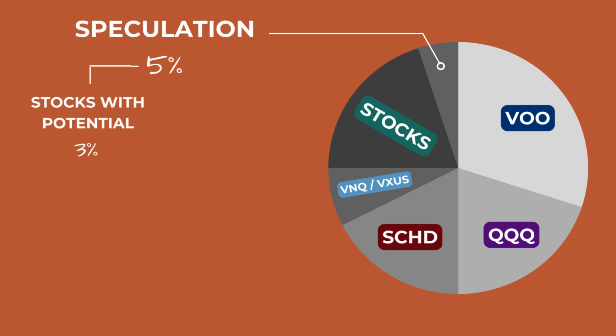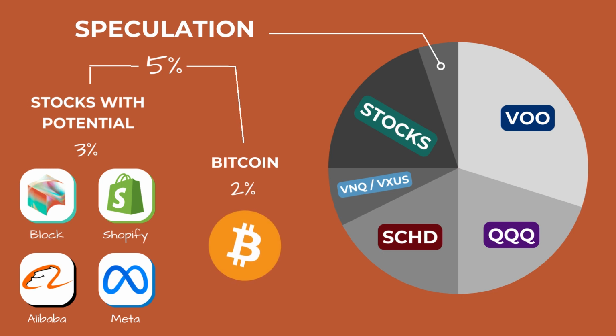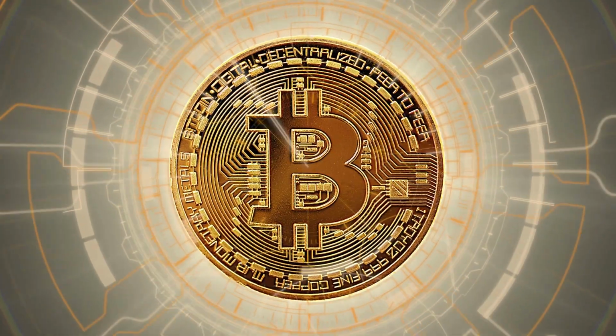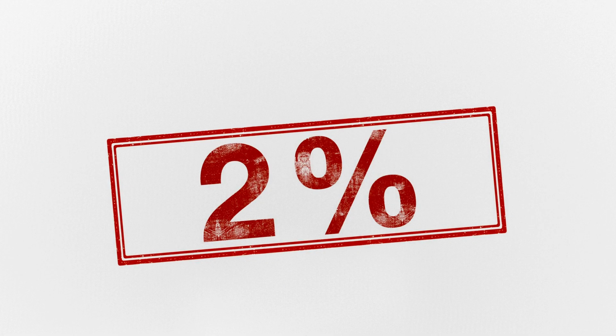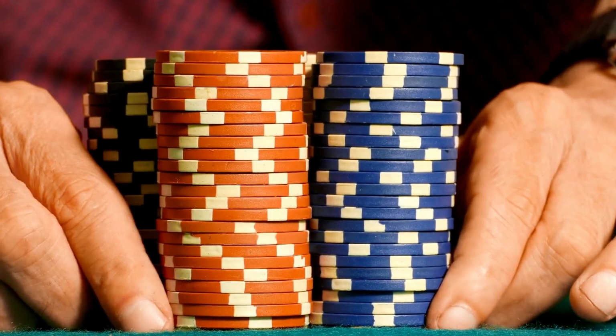Some stocks I would personally buy would be Block, formerly known as Square, Shopify, Alibaba, and Meta. For me, the risk-reward on these names is worth it. My last 2% will go to Bitcoin. Notice I said Bitcoin and not crypto. Bitcoin is a risk, there's no doubt about it. But as far as other cryptocurrencies, there are way too many scams in the space right now. So I'm sticking with Bitcoin. And even if it goes to zero, it's only 2% of my portfolio. Risking 2% for huge upside is a bet I'm willing to make.